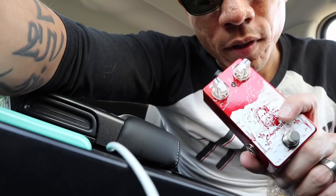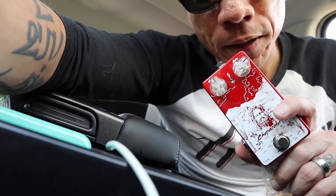Something at Carter. El Chupacabra. New pedal day. I'm gonna lock myself in the basement now and play with all these fuzzy tones.